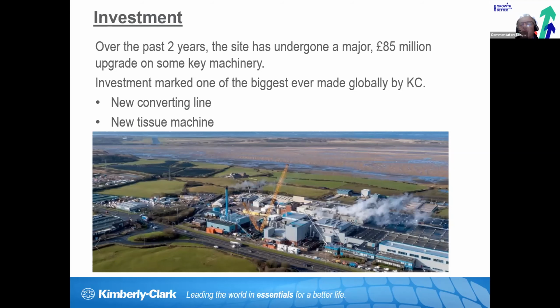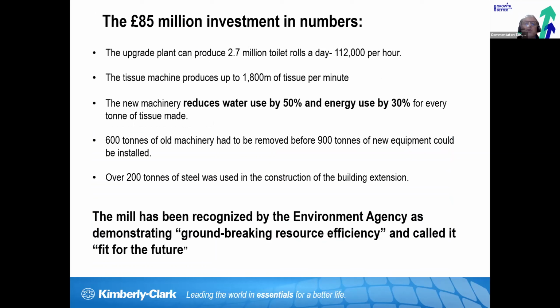By having this new technology, we've managed to reduce our water usage by about 50% per ton, and our energy use by 30% per ton. So huge strides forward. The machine only started up in July, and we're up to the end of the curve at 1800 meters a minute as of today. So it's a good day today.